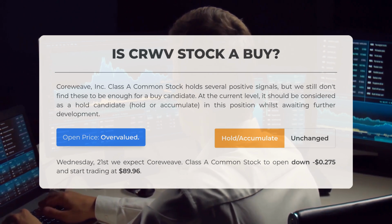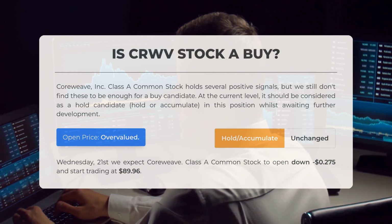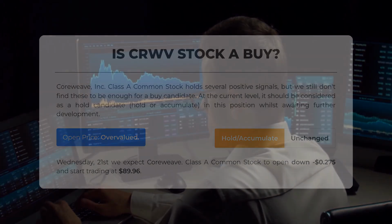For trading on Wednesday, the 21st of May, we anticipate that CoreWeave Class A common stock will open lower by 0.0275 starting at $89.96.